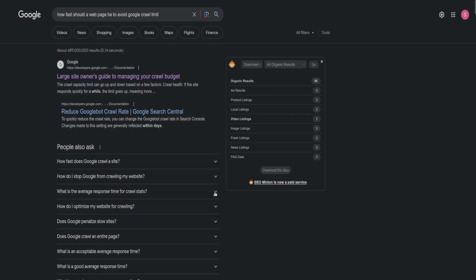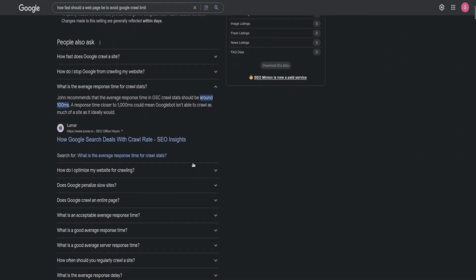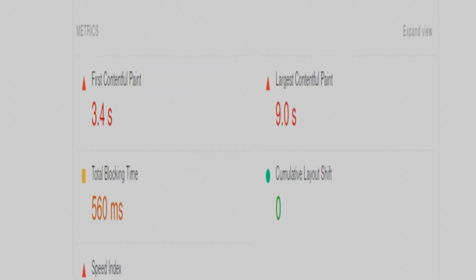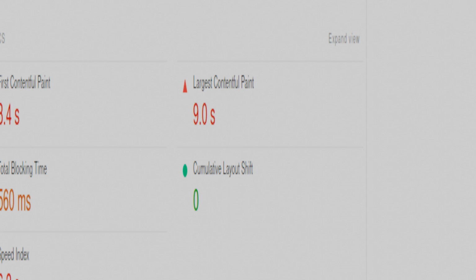If the first content paint isn't in under a second, it will make it difficult for Google to find and rank the web pages. Because Google will limit how often and how deep they spider the site if the first content paint isn't under a second. And this site takes 3.4 seconds for the first content paint. So bad code will prevent the search engines from finding and ranking this site's pages.